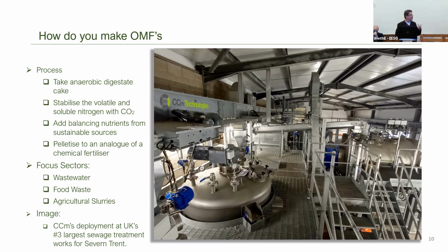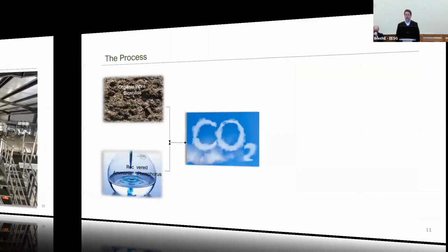To give you an example, every ton of anaerobic digestate that gets put from a waterworks onto a field costs around about £35 to put there. The farmers will not pay for that. In fact, they are encouraged very strongly to take it because the water industry needs to get rid of it. So it's a negative cost, and it's the opportunities to turn it into a positive one.